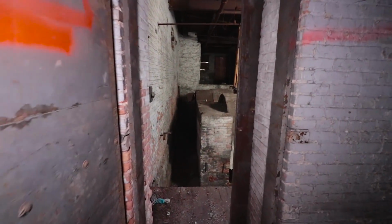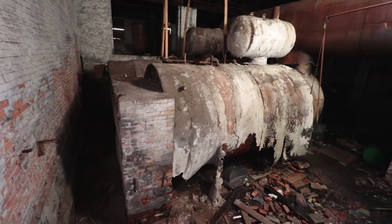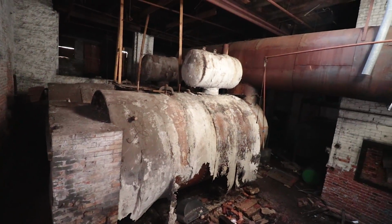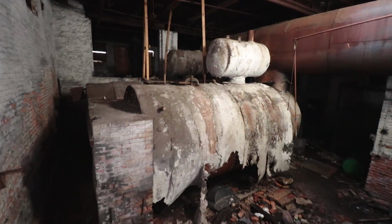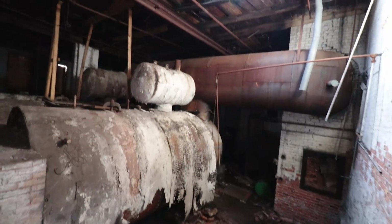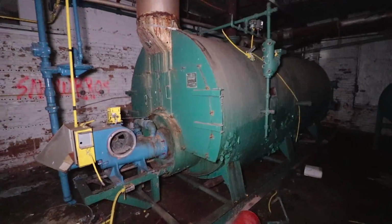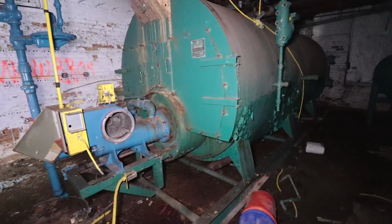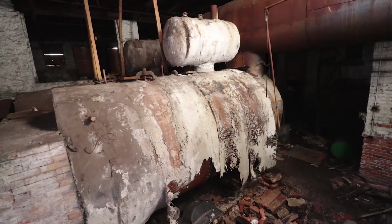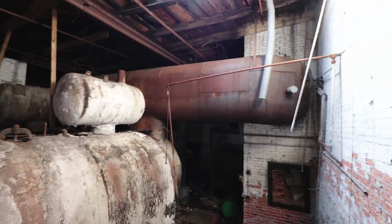Oh, yo. That's what I'm talking about. Yup. Wow. Even more boilers, and they're bigger. These might have been the old boilers. I'll bet you that boiler serviced the whole building like in the 80s or 70s or whatever. And this was the original one from back in the day. Jeez.